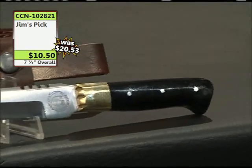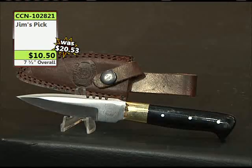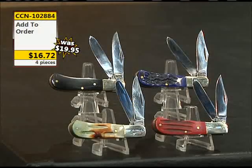Buy more than one. We only have about 200 left. That is not many at all at $10.50. So it's 102-821 for Jim's Pick at that special $10.50 price tag, compliments of Jim and Chipaway, folks.